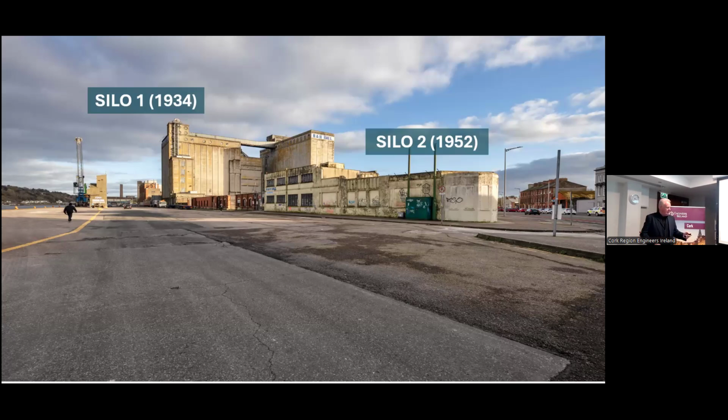Just at the back part here, there we go, just behind it, there's a railway siding added in 1945, which gives it the functionality and connectivity with the main railway station at Glanmire Road. And again, you can see here, very much open, people walking along this all the time.